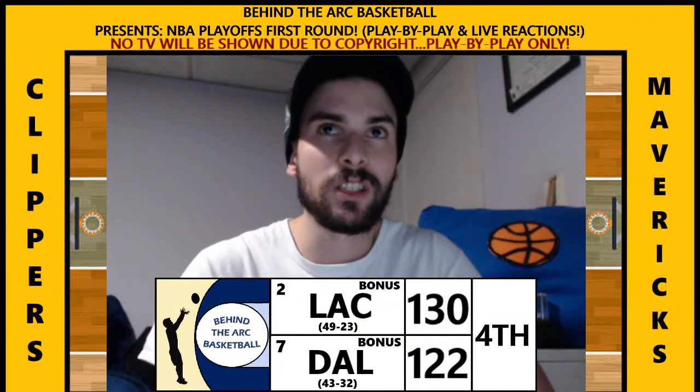Kawhi. Dribble, splits the double team. Still not going to fall. Pass to the right corner. Shamet takes a three wide open, off the mark. No good. Ball deflected out of bounds. It's going to be Mavericks basketball with 20 seconds remaining.